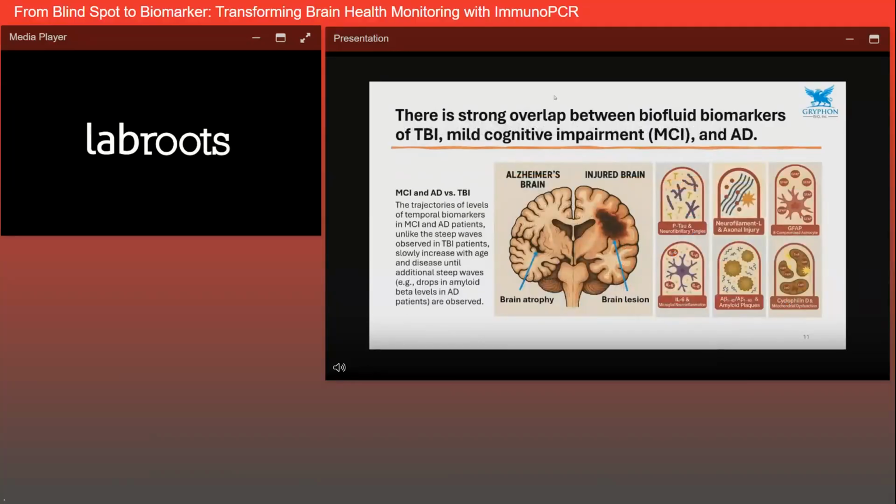Fortunate for us, there is strong overlap between the biofluid biomarkers for traumatic brain injury, mild cognitive impairment, or MCI, and Alzheimer's disease. As I said, the steep waves I just showed you in TBI are a bit different in Alzheimer's. It's more of a slow rise as you get older, followed by a precipitous drop in some biomarkers, for example, amyloid beta levels. And sometimes that reflects aggregation of those proteins in the brain. And sometimes it's not clear what it reflects.